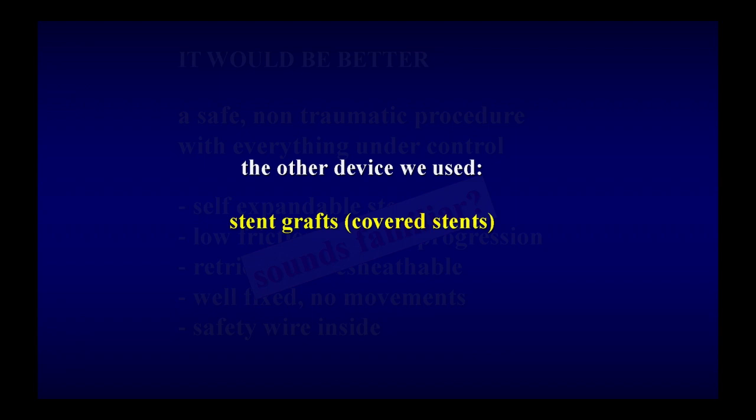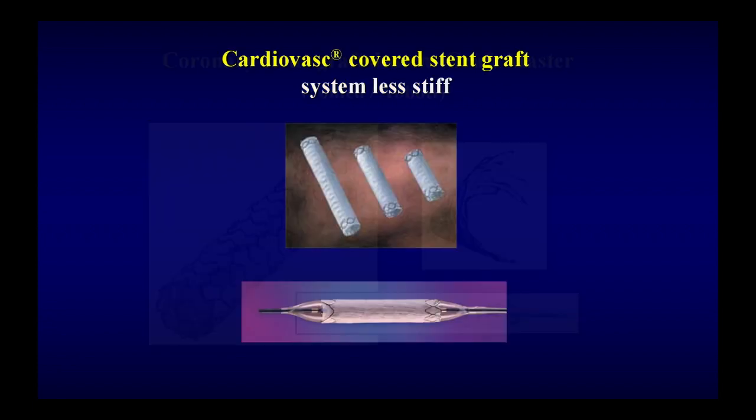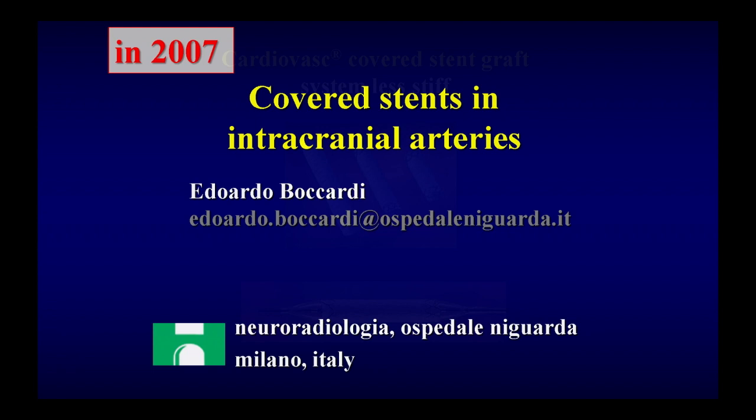But we had another possibility at the time, which were the stent grafts, the so-called covered stents. They were coronary, of course, current stents. This was the most used one, the Jomed Abbott stent, but we had also this other covered stent graft, the Cardiovasc, which probably stayed maybe a couple of years, 3 years, which was a little bit less stiff. And in 2007, I presented our experience with covered stents in intracranial arteries.